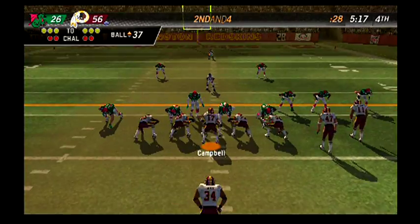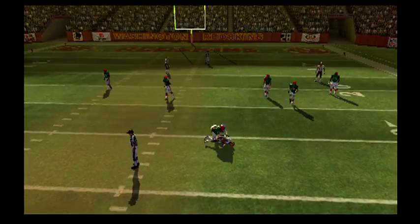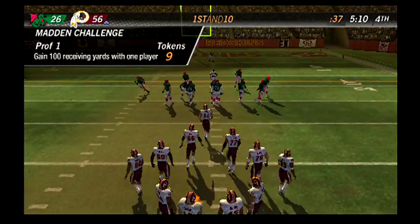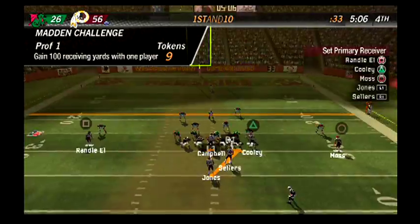The Redskins line up in the bunch formation. With the pass, and the catch is made. He zips that pass in the air and picks up a first down. That was a smart play call. They reacted to the defensive set, and they come up with just the right play to beat it.